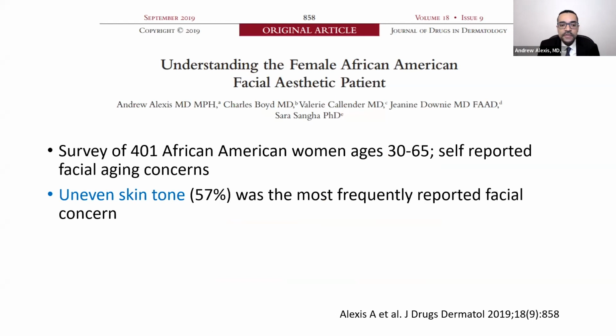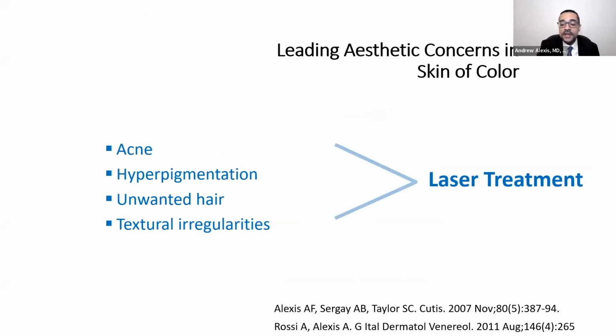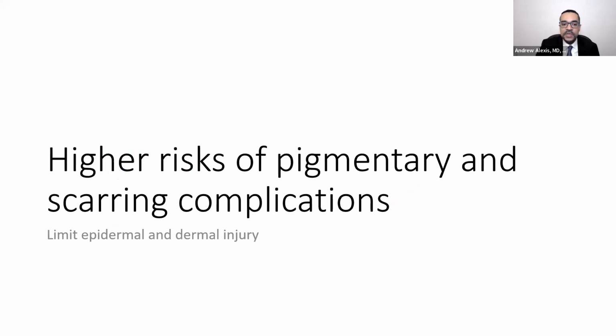So a recent survey that we published identified that uneven skin tone was the most frequently reported facial concern among African American women. And this is consistent with our clinical experience and studies from other patient populations of color. And on the whole, when we look at the leading aesthetic concerns in patients with skin of color, we see acne, which is both medical and aesthetic, depending on certain aspects of it and the approaches to treatment. Hyperpigmentation, as I mentioned, unwanted hair is a huge issue, and textural irregularities are, in my experience, the top 4 aesthetic concerns in my patient population with skin of color, and consistent with the literature.